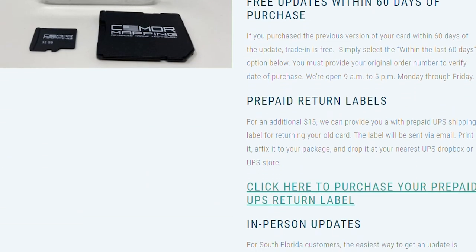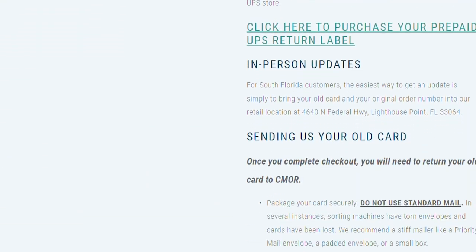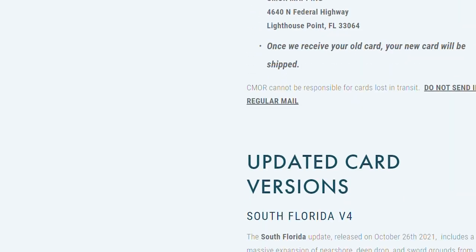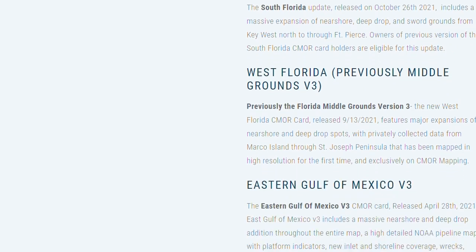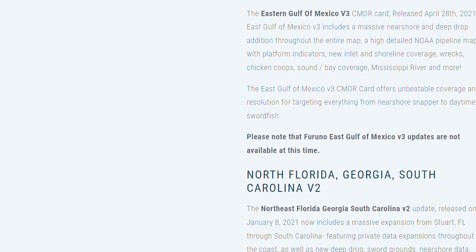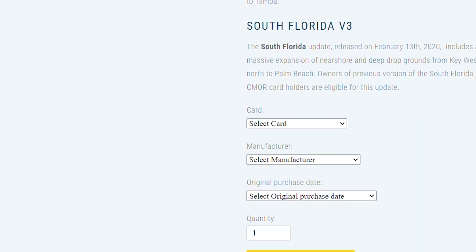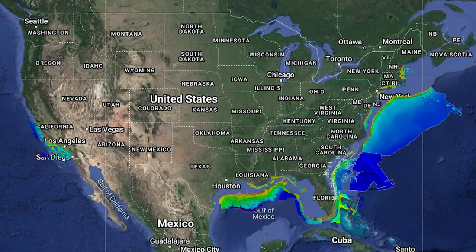Cost-wise, as of now, the chip is about $750, which is kind of a lot depending, but for what you get, I do feel like it's worth it. I've got a lot of areas, it's been very helpful, gives me new spots, helps me to catch more fish, saves on fuel, I think it'll pay for itself. Now, as they map more areas, you can get an update for about $150 right now at this time. So if they do more areas, you don't have to pay the $750 again. You take your chip out and you just mail it to them, they'll update it, send you it back with the new stuff.